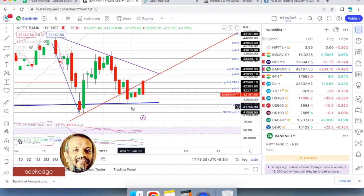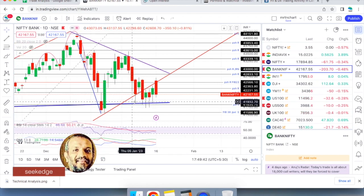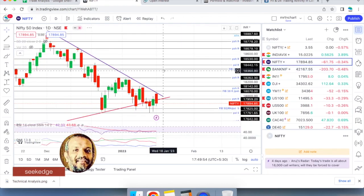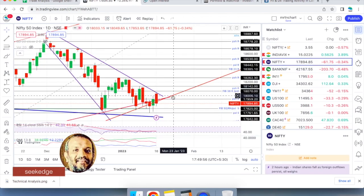Look at this. Today, what happened? It's very clear from the charts that we are consolidating within a range, and particularly in the last several days it was nothing but very narrow range consolidation. What I'm seeing in both indices is the same story.